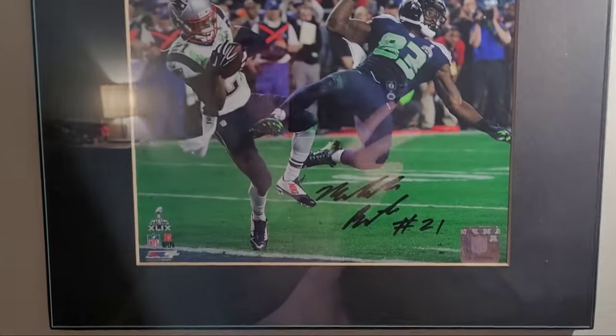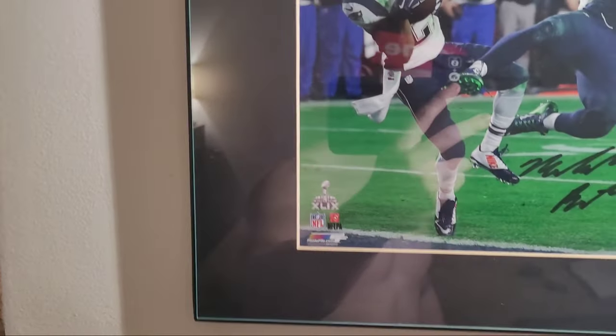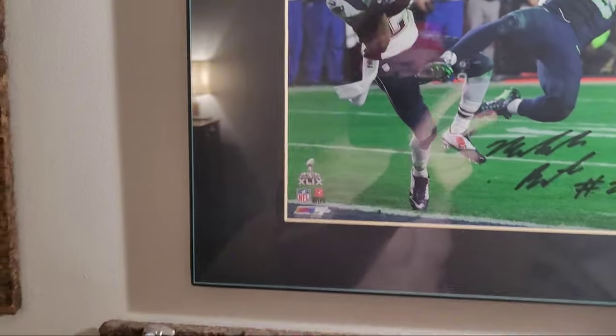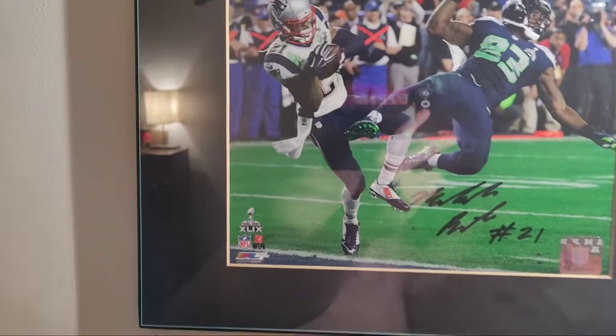And then, boys, this is kind of my brother's, but he met Malcolm Butler. Okay, and he caught the game-winning touchdown in the Patriots versus Seahawks Super Bowl a while ago. Anyway, that's just a little wall tour.